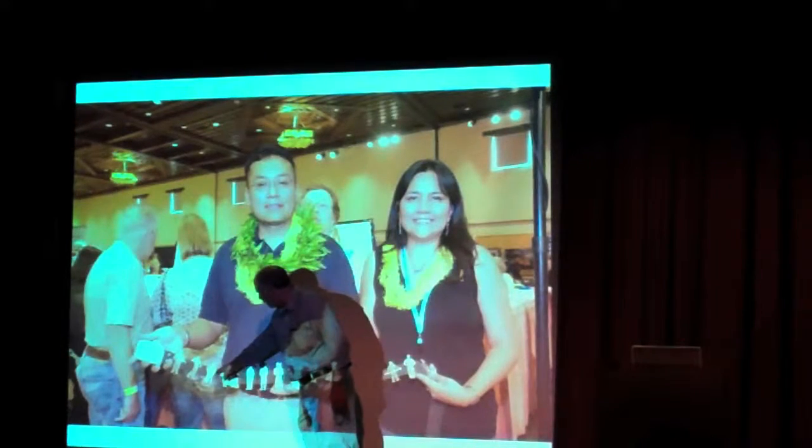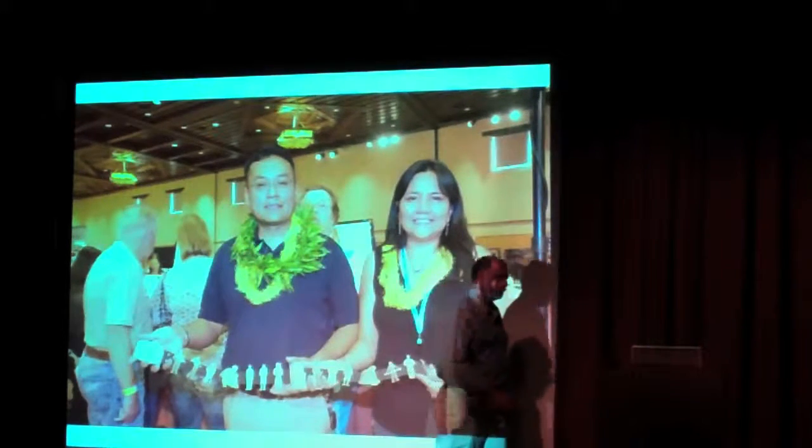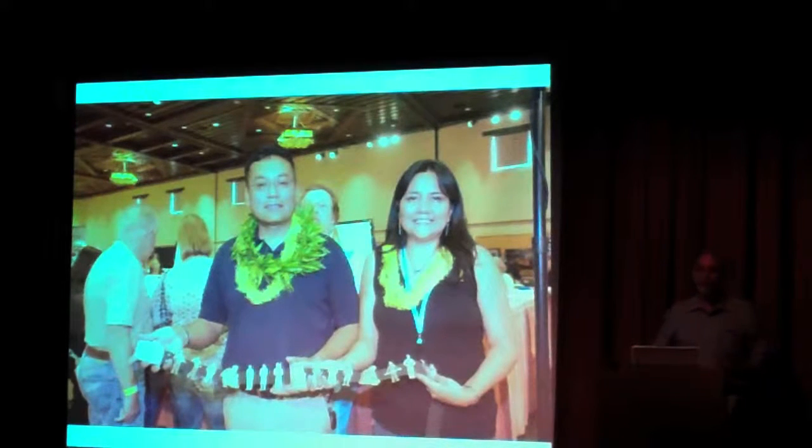But this guy here, anybody know who that is? Plays center field for the Boston Red Sox right now. That's Jacoby Ellsbury.